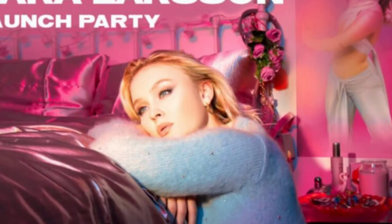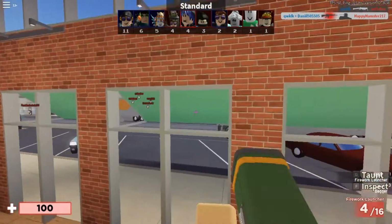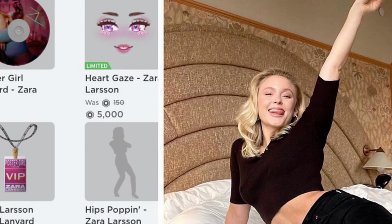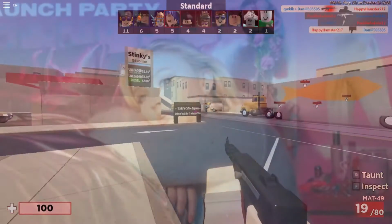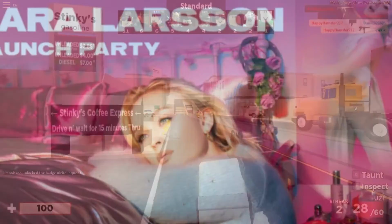Zara Larsson promo items. You can now go to the Roblox website and redeem both the Sleepy Pajama Top and Sleepy Pajama Pants to celebrate the release of her album Poster Girl. There's also a ZZZ headband and a Poster Girl Rucker to be had.